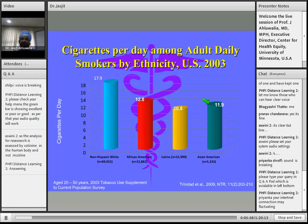But one thing you should be able to tell right away is, remember, blacks smoke 30%, 40% fewer cigarettes per day. But yet their cotinine levels are much higher than whites. Right? You can see it.